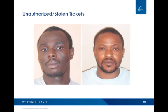This scheme came out of West Africa, and here are Fulgence Bahi and Herman Dudu. We're very excited that in June of last year we worked with federal law enforcement to get these two guys put behind bars in the Ivory Coast. They face a possible 20 years in prison. And let me tell you, prison in the Ivory Coast is not like prison in the U.S.